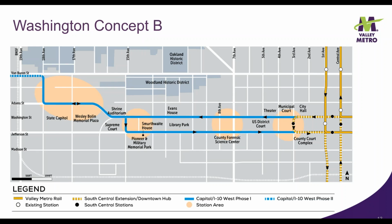Concept B puts westbound light rail on Washington and eastbound on Jefferson between 15th Avenue and downtown, with both tracks on Washington and Adams Streets from 15th Avenue west to the Capitol. Key considerations for this concept include: 1. Light rail will take less space in the roadway in the section where there is one track each on Washington and Jefferson, and 2. Narrow right-of-way on Adams Street curve near Wesley Bolin Park.